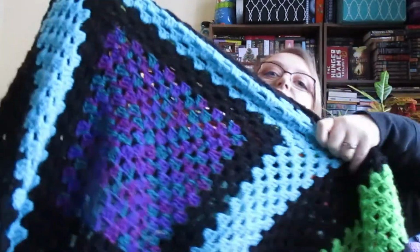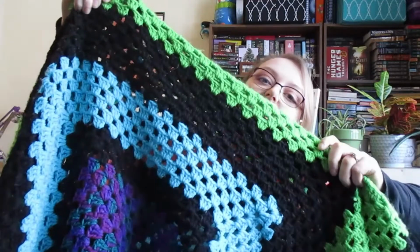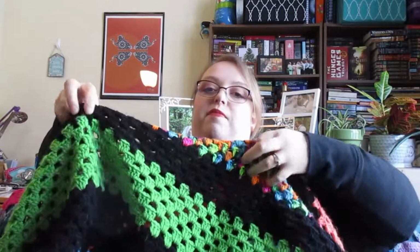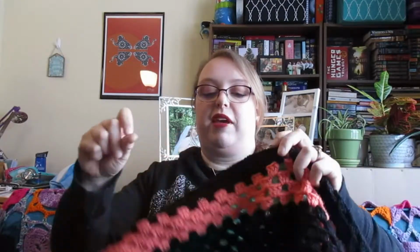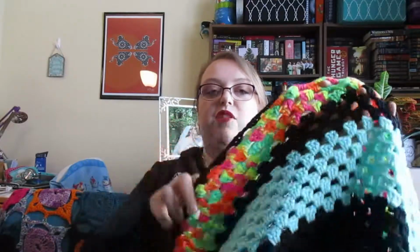Starting with the center square, going out. What have I got here? Oh, going out here. Let's see. I'm making the mistake of kind of looking at a viewfinder instead of the camera. I need to fix that. Call me out on it, everybody. But just keep going. It just keeps going.